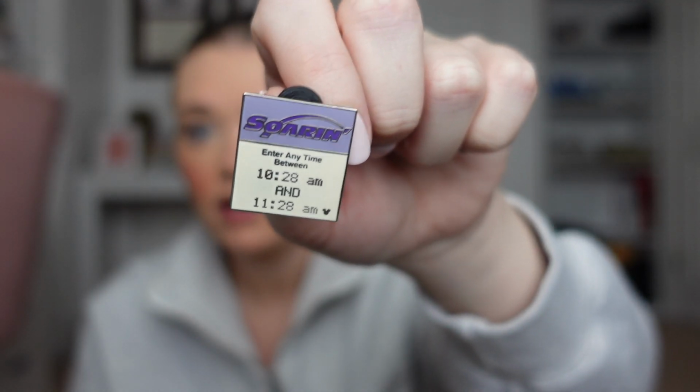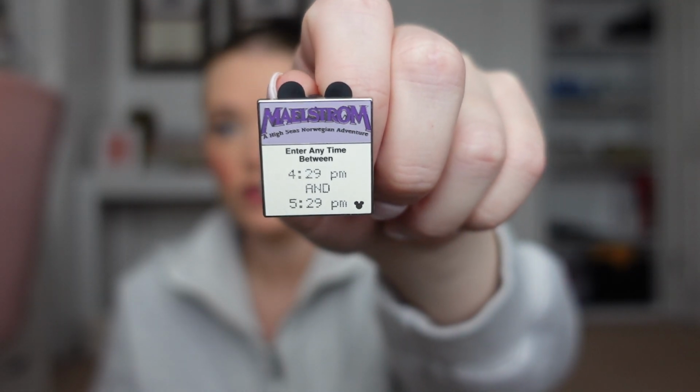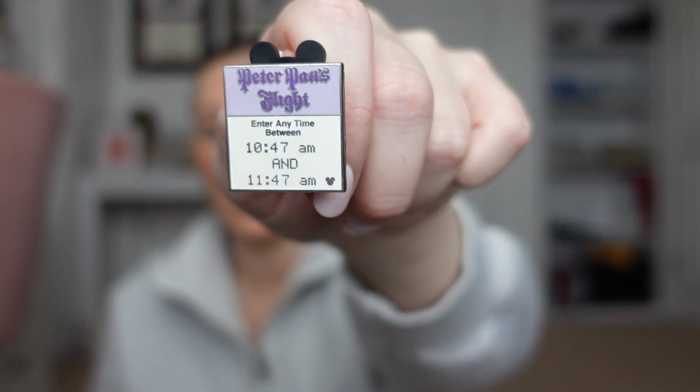But I got 7 of them, and luckily I did pick one that was a chaser, and I really didn't even realize it. We'll just start with the first one, Soarin', then I have Mission Space, Maelstrom, which is what the Frozen Ever After ride took over, Toy Story Midway Mania, Space Mountain, Mickey's PhilharMagic, and Peter Pan's Flight, which is the chaser. So I have 7. I think there were 13 created, from my research. So I only have 6 more, I think.